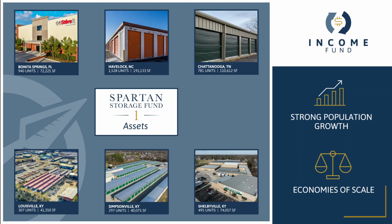So here's 6 examples of what we would buy in the income fund. So these are actually the Spartans. This is our fund that we did last year, Spartan Storage Fund 1. These are the assets that we bought. And so these are all just value add and core plus existing facilities that we buy and we better manage. And we look for markets that have strong population growth and economies of scale with our other properties, just some of the demographics and requirements of purchase. And so this is what we're going to buy.